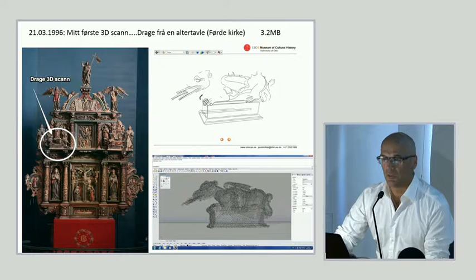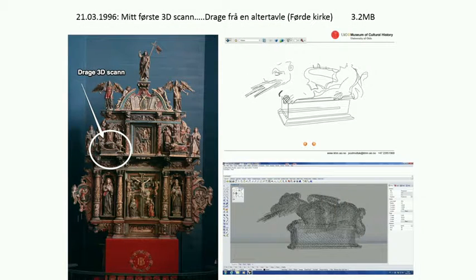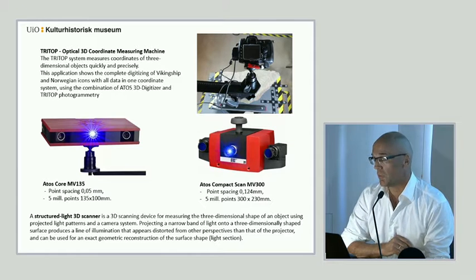I had my first scanning job in 1996, and the scan was delivered to me on a diskette, 3.2 megabytes. And there you have my equipment. I'm working with the Tritop. It's a coordinate machine, and it gives me really high accuracy on the 3D scan, down to almost nano level, 0.005 millimeter. That's under the size of your hair. So getting these precise measurements on the Viking ship, for example, is really amazing.